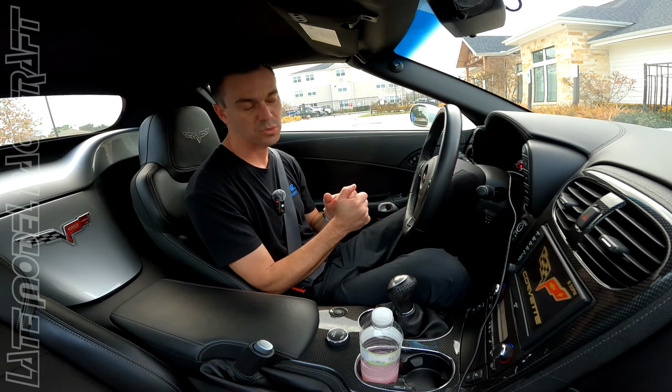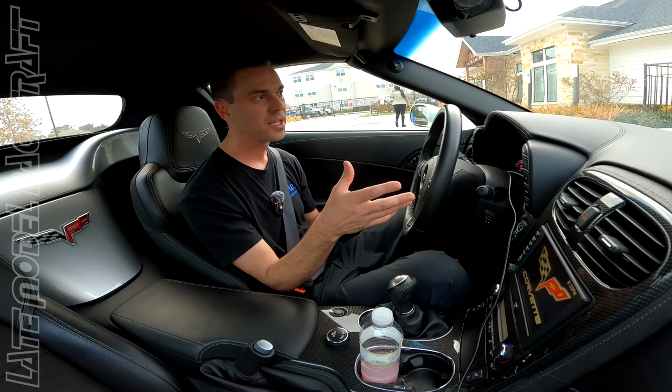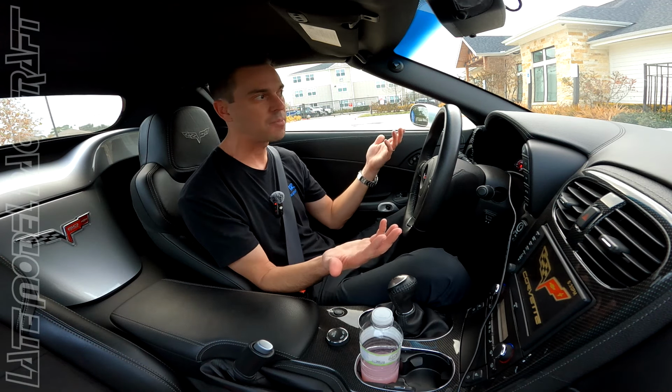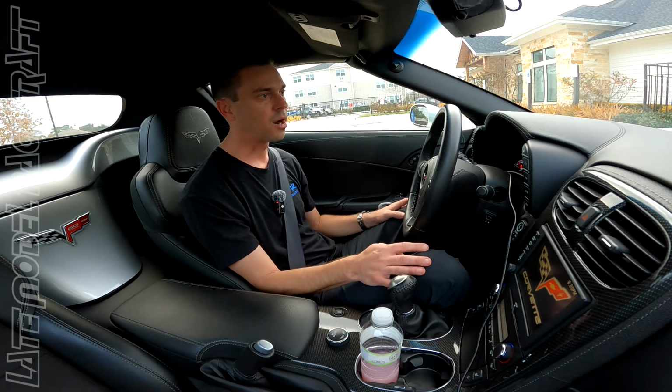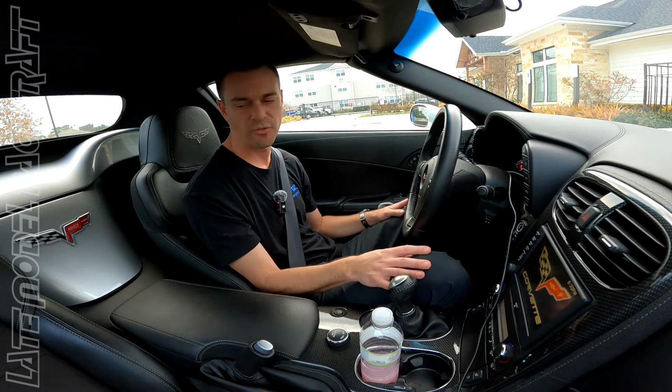Every customer is different. Some customers want them to sound like stock. We've done ported heads with a stealth light cam, with stock manifolds and stock cats on them before, just to fix the guide issue, but still pick up, you know, 60, 70 rear wheel horsepower. Where with a package like this, you're picking up a solid 150 rear wheel horsepower over stock.